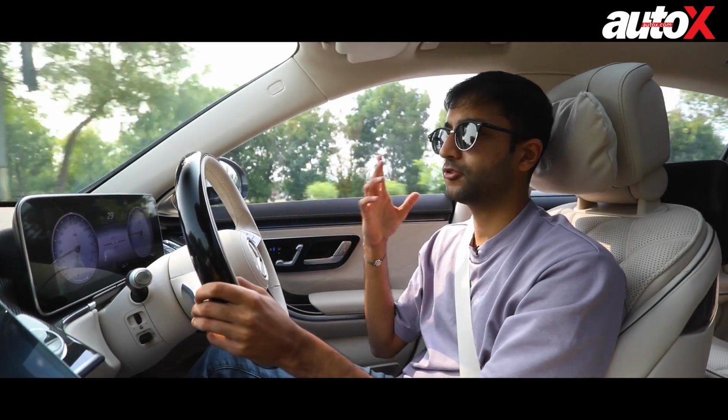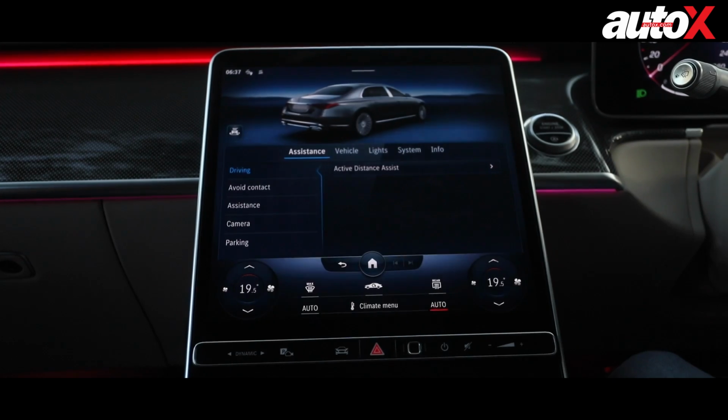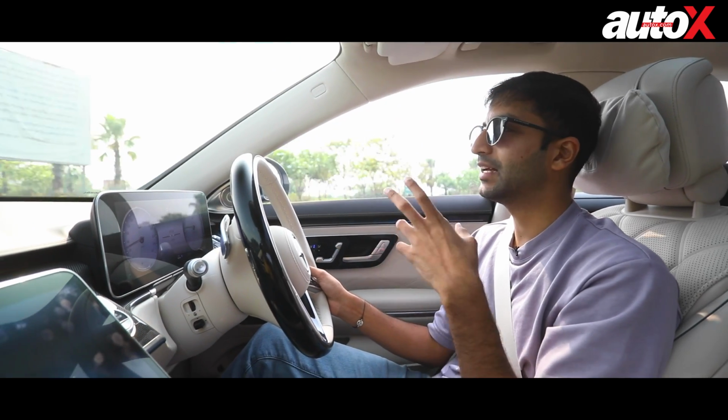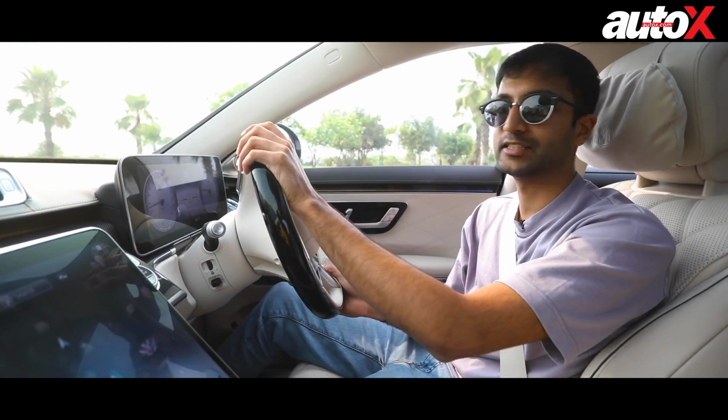So in terms of features, of course, the Maybach is fully kitted, as Shivank told you. At the front here, in terms of driving, you also have the ADAS tech. So there's active blind spot monitoring, active brake assist, there's active lane keep assist. So a lot of stuff that actually makes the driver's job a little less stressful.